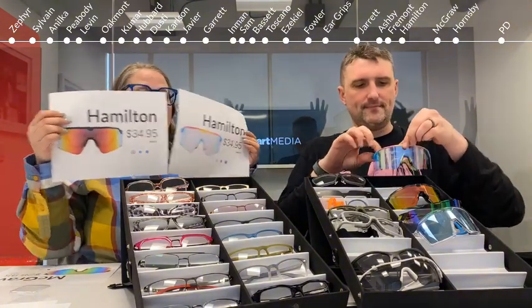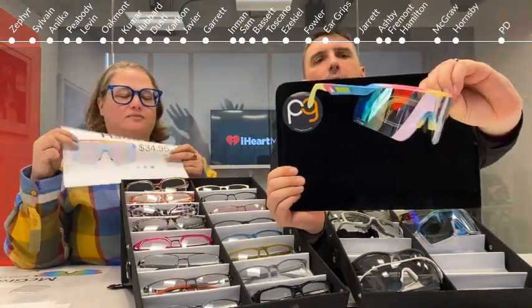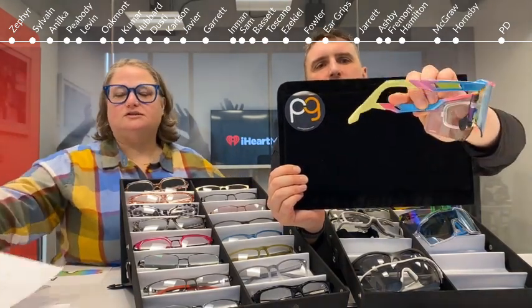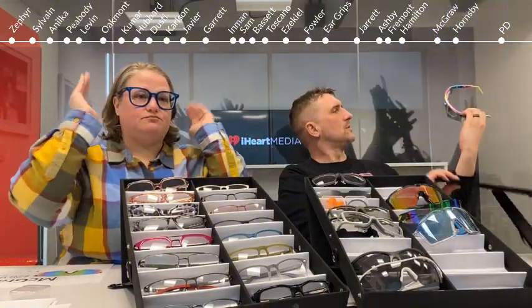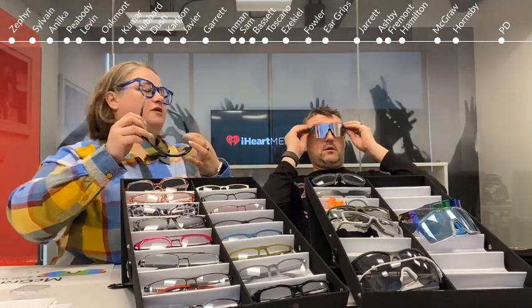Let's do it. So this new one, Hamilton, and more cycling glasses. These are taller and they cover much more area. Now this one is the pink rainbow color. Look at that. They've got the really cool mirror. It's a little hard to see because sometimes the bright light will cover up the mirror, but if you're outside, it's fully mirrored rainbow across. Now that one is the pink rainbow version.